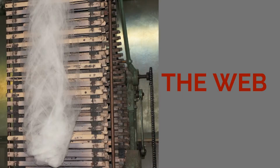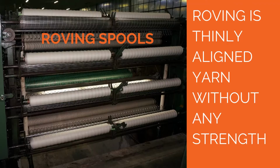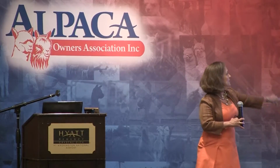This is the web. Here the web gets dropped down onto a conveyor belt, and then it converts into roving. This is a thinly aligned yarn without any strength. When you look at the roving, it's very similar to what you do. If you look at this roving closely, you have all the smaller threads lined up.